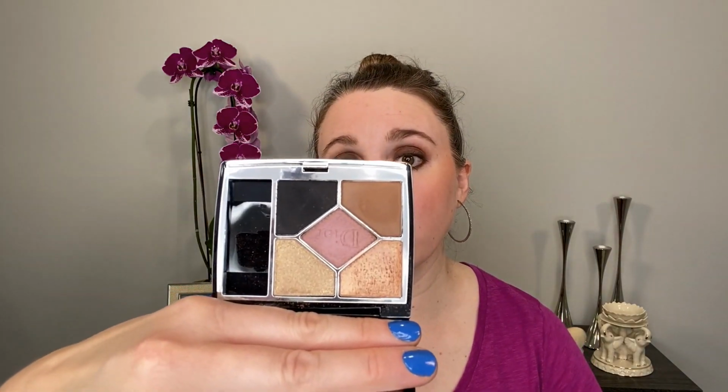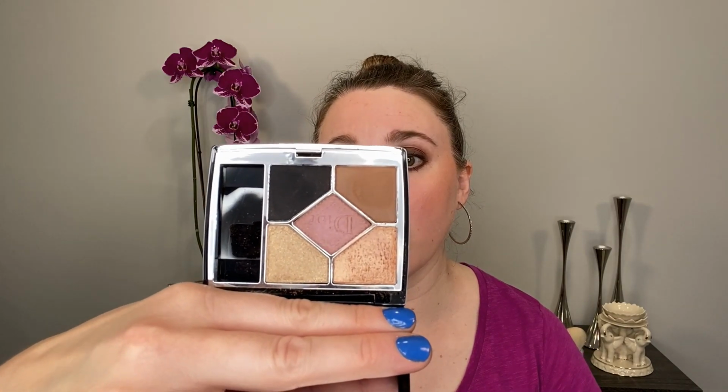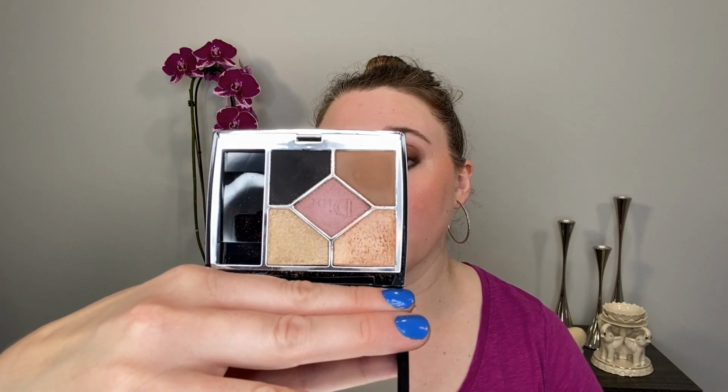Just a little product information on these. The blush is 6.7 grams or 0.23 ounces, and it is made in France. And the eyeshadow palette, again, it's limited edition, but it is priced the same as a regular line, so it's $62. And this is 7 grams or 0.24 ounces, also made in France. So just a few notes there.